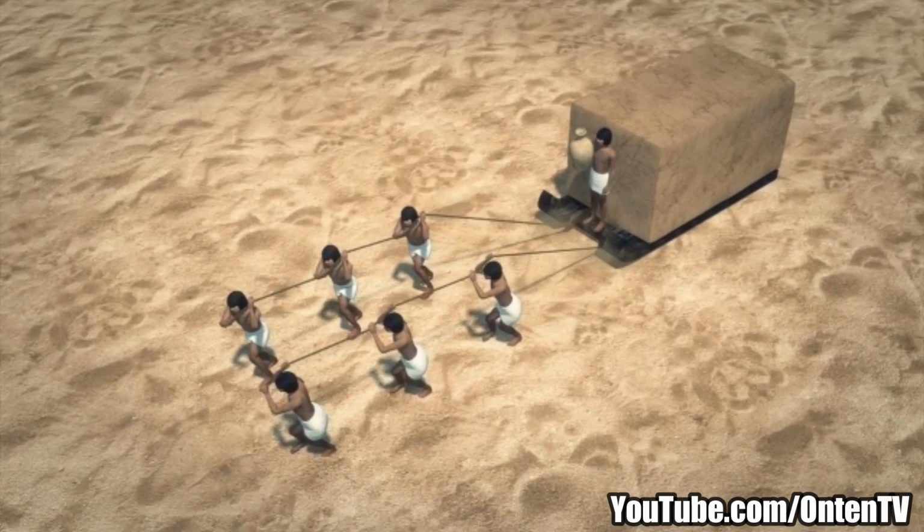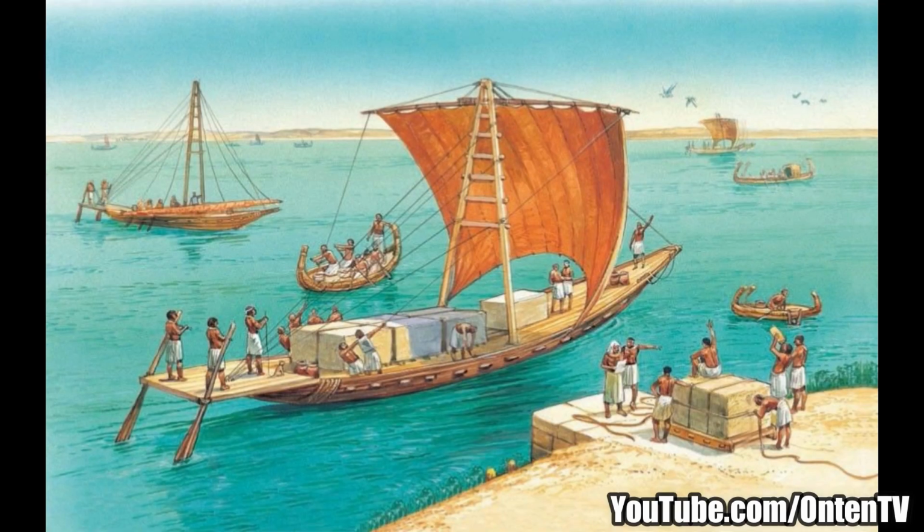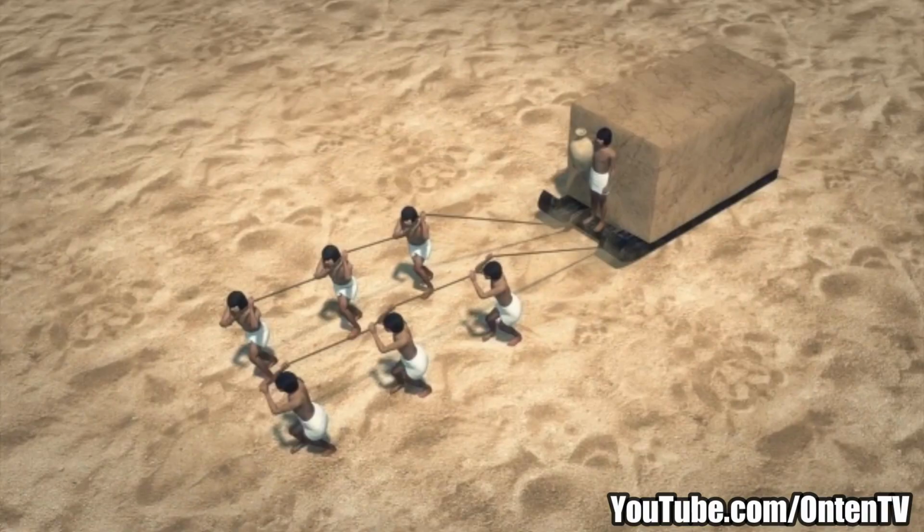Historians believe that it was not only humans that were pulling and pushing these blocks. They would use animals as well, like donkeys and cattle. So until now, everything seems to work out.